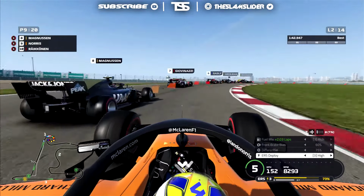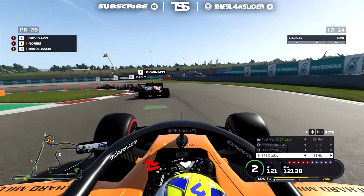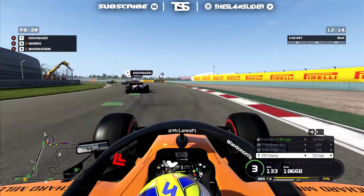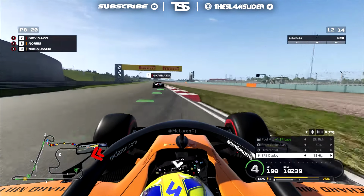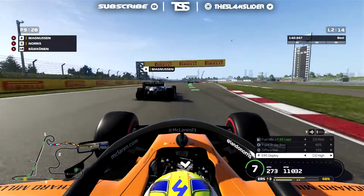There's a small gap there, so we're going up inside. Magnussen squeezes a little bit, or maybe too much. There's a lot of contact, but now we're going to try to give a little bit of space and show how it's done. And we do so, and now Magnussen is going to come back. Our exit in this corner is not very good, and Magnussen gets the position back.